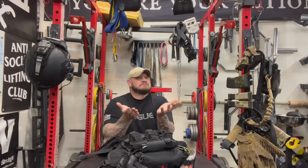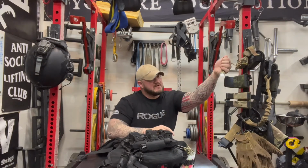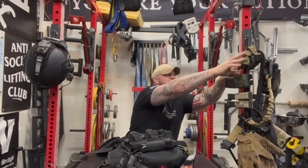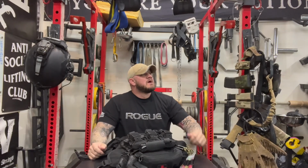So, my Inforce lights still work too. This is an older one. God, I don't even know the lumens or whatever on it. It's not all that great, but it's good for a range light. And you know, if it falls out of the range, I never see it again, I'm not going to be all that butthurt either. Let's see, what do we got here?